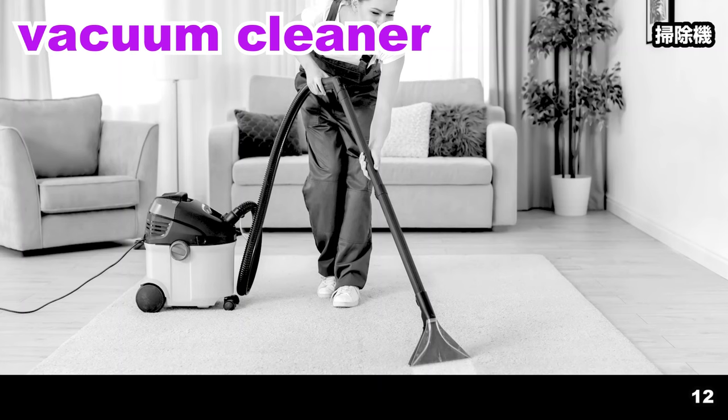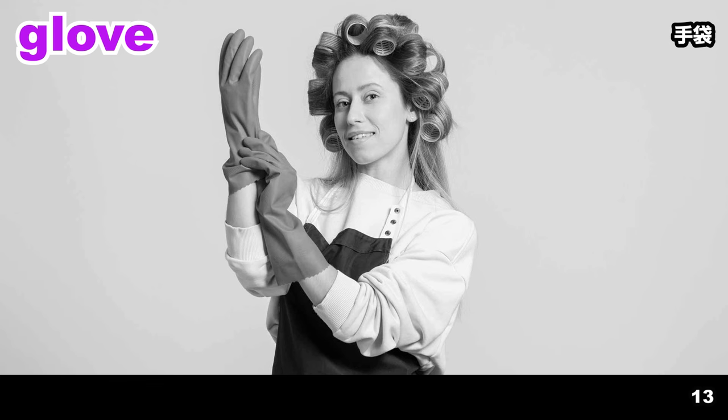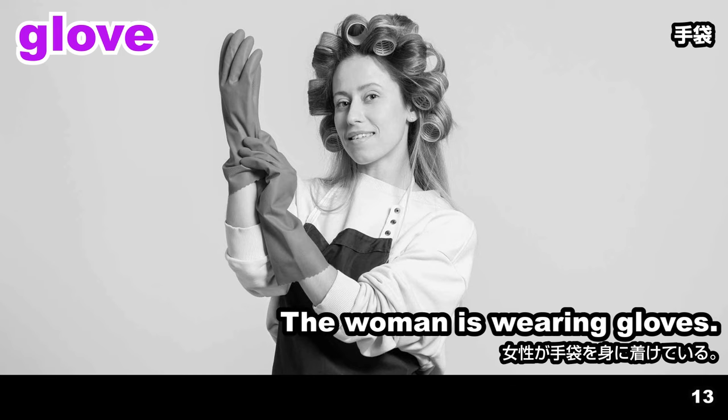Vacuum cleaner. The woman is using a vacuum cleaner. Glove. The woman is wearing gloves.